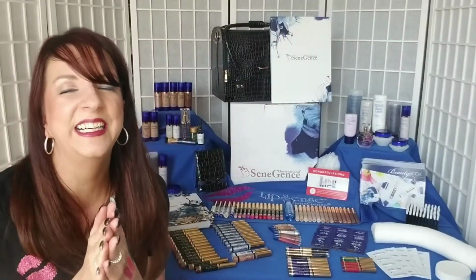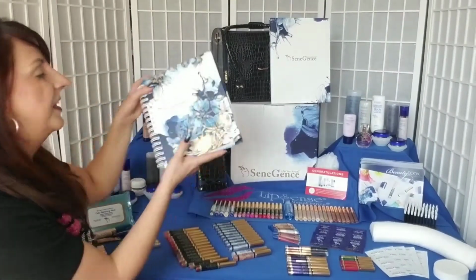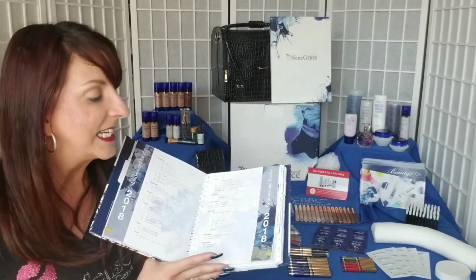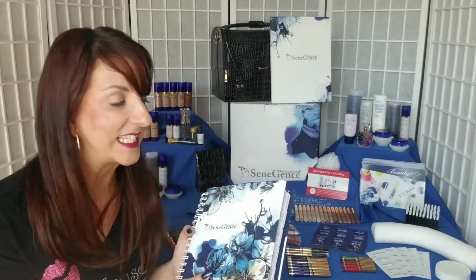Still not all. Here's the other thing. You get this amazing, this is brand new, this beautiful business planning calendar, which is so great. It breaks it down month by month. It helps you figure out your why, as far as why you're in business, and it teaches you how to book demos and have conversations and share the business with your friends and your family as you build your customer base. And it has monthly planning for you throughout all of our seminar year, which is fantastic.